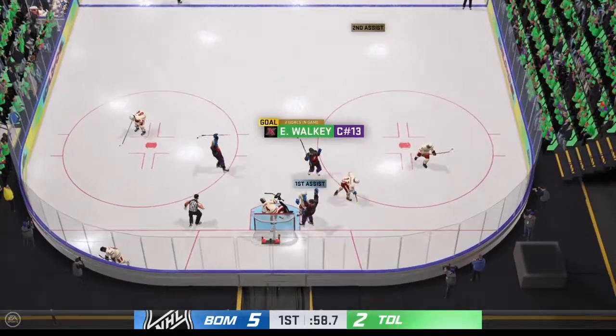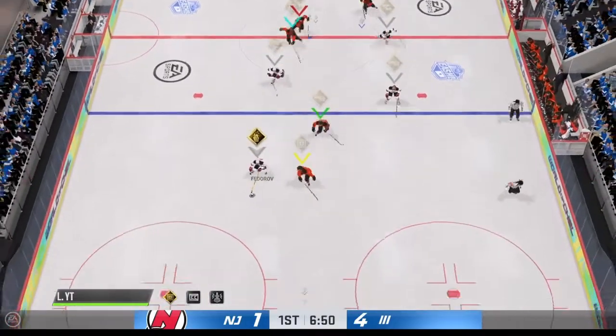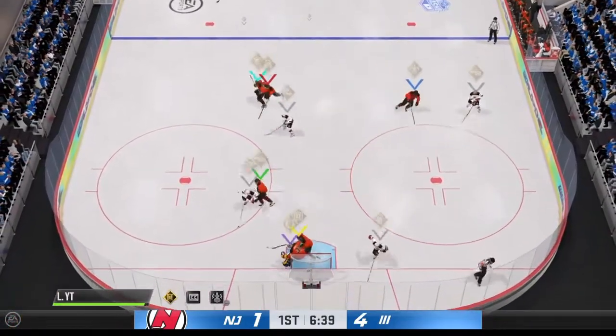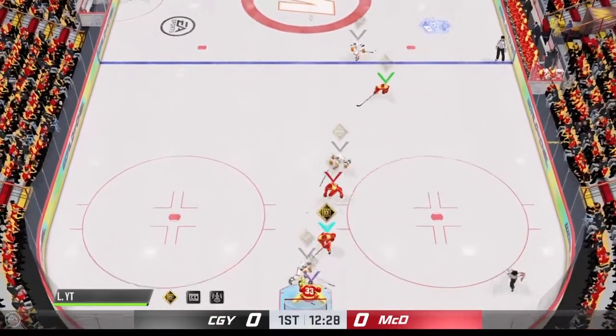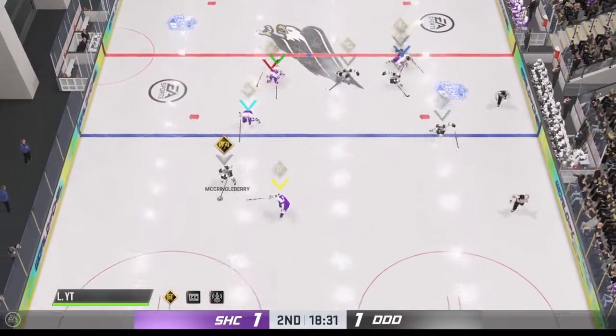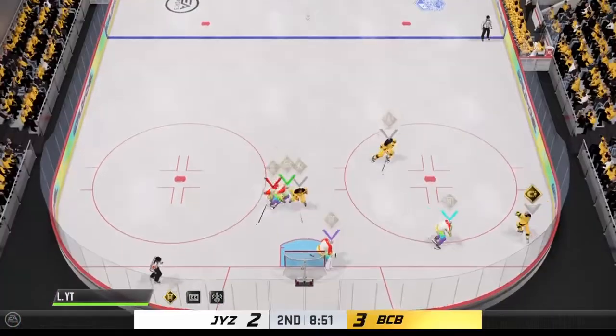To me, this build is fine, but maybe it's just a little boring. I think if you want to play low event, stay-at-home D, this build's perfect. But if you prefer a more exciting, offensive, quick build, then you should look elsewhere. For me personally, there's just no beating a good puck-moving build, but to each their own.